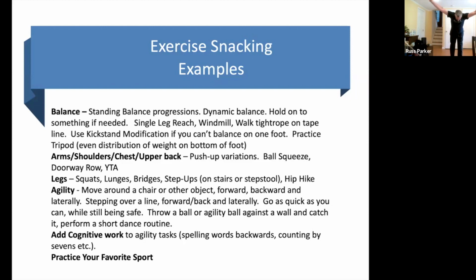Here's 2. Y, come down, T, A. Y, T, A. Maybe we'll do a little bit less. Y, T, we'll just do it until you feel it. A. Y, T, A. Really pinch it back. Let's do 2 more. Y, down, T, A. 1 more. Y, pinch them back.